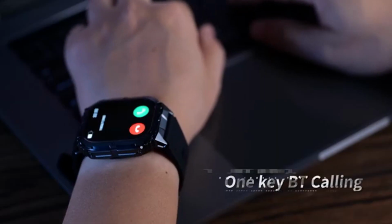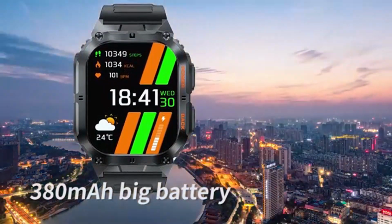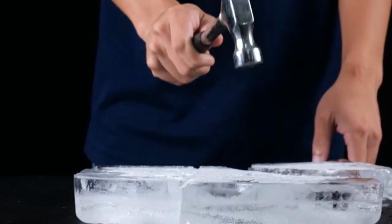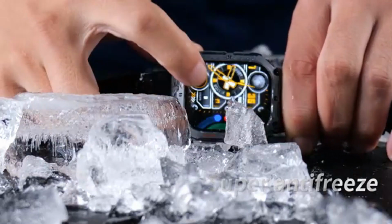GPS tracking. Equipped with built-in GPS functionality, this smartwatch accurately tracks your outdoor activities, such as running, cycling, or hiking. You can view your route, distance covered, and pace directly on the watch, allowing you to analyze and optimize your workouts effectively.